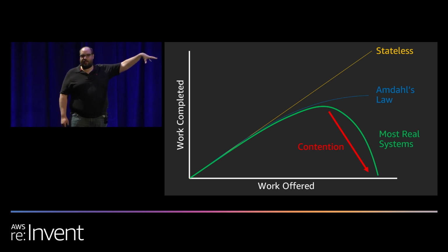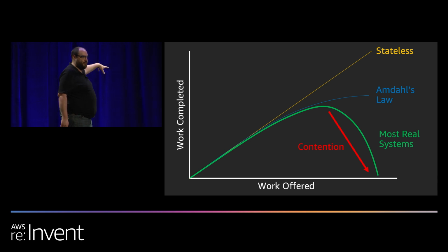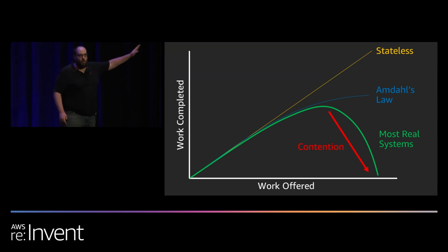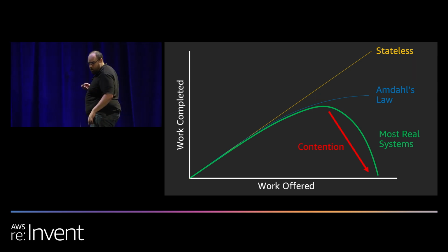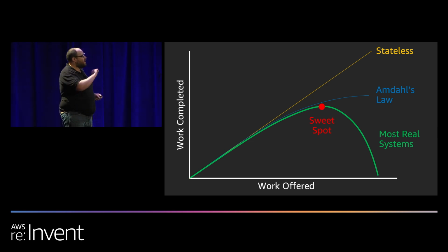And that could be when they saturate their NICs and start getting packet loss. It could be when they saturate their storage devices and start slowing down under their logging or metrics load, and so on. There's always some point. So this curve might be way over on the right-hand side. And if you're using a scalable cloud service, it will be way over on the right-hand side. But eventually that's going to happen. There's eventually a point where systems collapse under contention with more offered load. And so there's a sweet spot of just the amount of work offered which maximizes the throughput of a system.